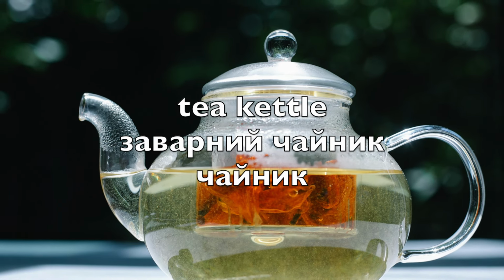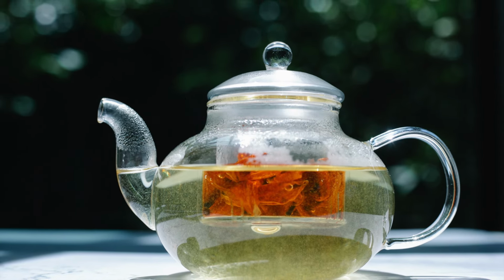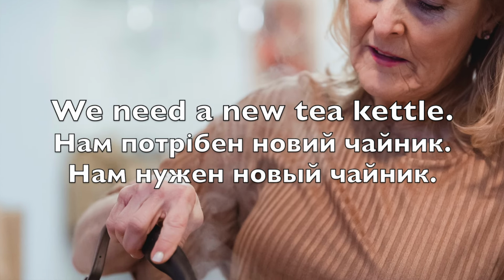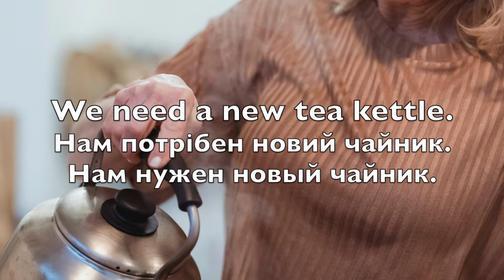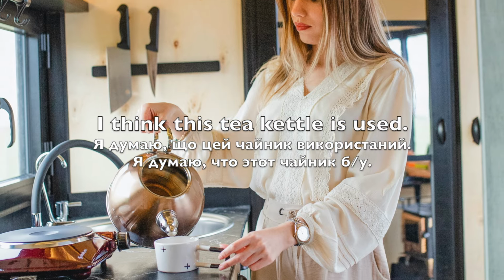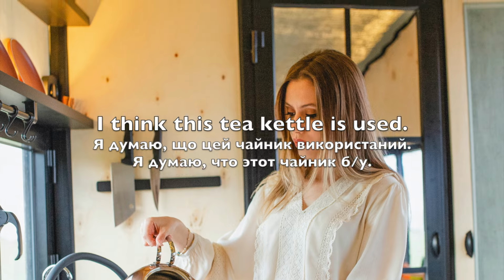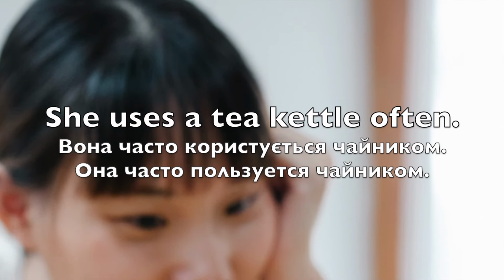Tea kettle. We need a new tea kettle. I think this tea kettle is used. She uses a tea kettle often.